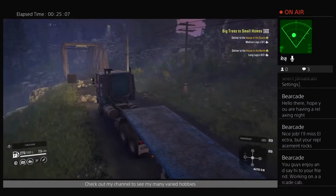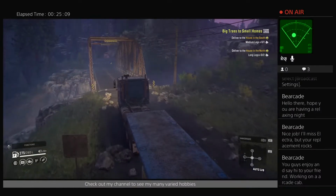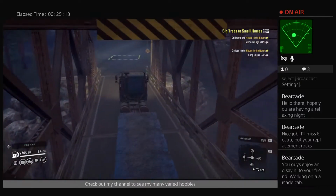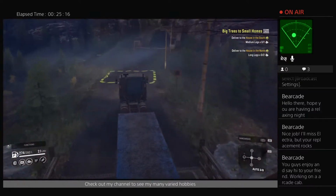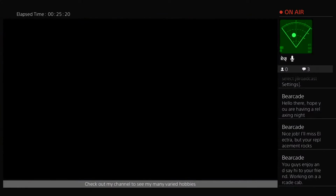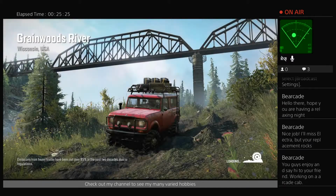Alright, now I gotta figure out what truck I'm gonna use to haul medium logs. I think I might actually try the Ford 9000, because the delivery point I can get to, I think, if I take another path. But I'm going back to my other map to grab my log trailer, because I got a log trailer sitting there for medium logs, so we're going to try it.